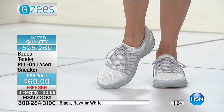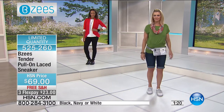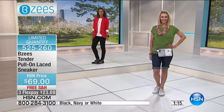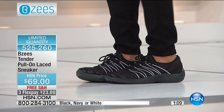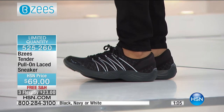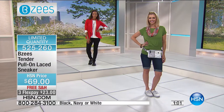Yeah. I think what's so important with Bzees is that we've created a shoe like this that can really be that all-purpose, multifunctional shoe throughout the day. If you're running in the morning or just going for a quick jog, maybe even running kids to school or running to the grocery store, you can have that pep in your step. You pull on your Bzees and you go.